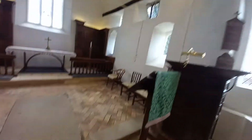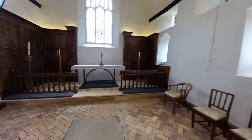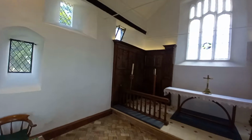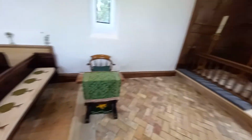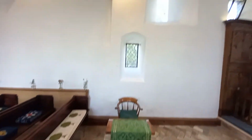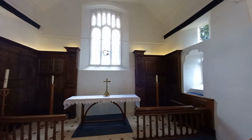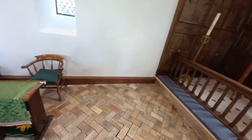But if we look, we've got steps up. So this up here would have been the chancel. Yes, the chancel. Oh, look at that, lovely. The nave is where you sit, and the chancel is where it's gorgeous. The windows. Look at those little windows. It's just like a little diddy cottage, isn't it? But look how thick the walls are. They are. They're 3-4 feet thick, at least.